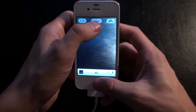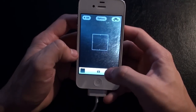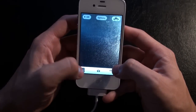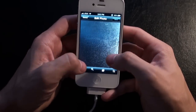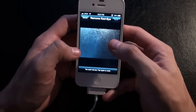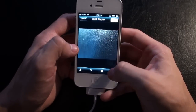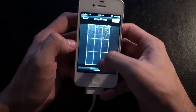There's a lot that you can do with the camera. Options, you have grid and HDR. After you take a picture, I'm going to show you really quick, just a sample. Of course, it's a terrible picture. You can rotate pictures right on the fly. You can fix red eye. There's no red eye here. You can crop an image just by doing whatever you want.